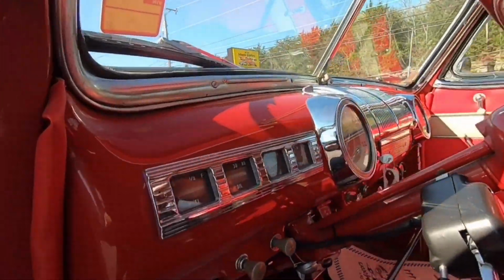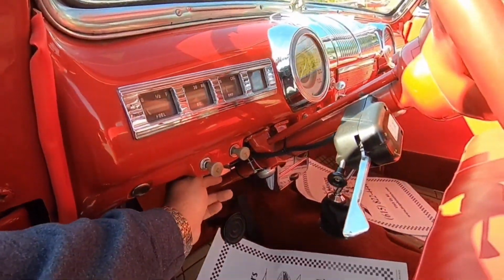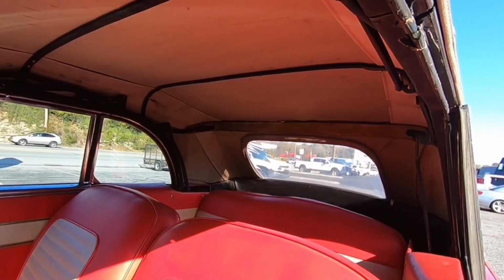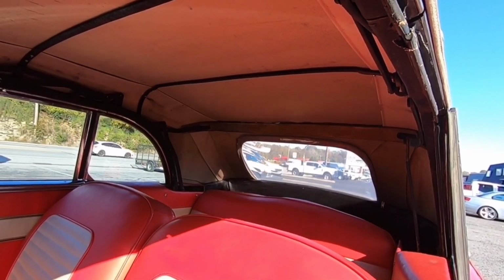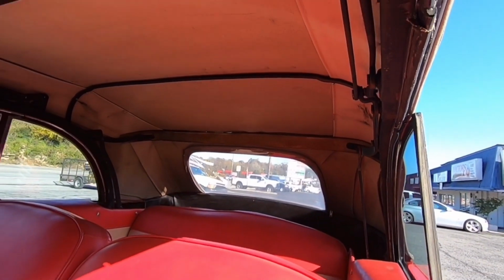Should be able to push this button. I hear the motor working. Hey, it looks like we got a horn. We do got a horn, guys. So if you do watch the test drive video, the horn is under the dash. Let's see if this thing goes up. Looks like it's trying.